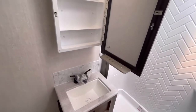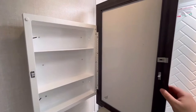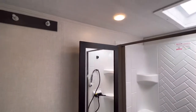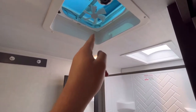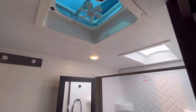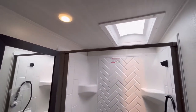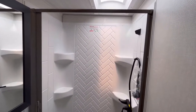Now up here you're going to have your medicine cabinet with toothbrush holders in the back of the mirror. So I really do like that. You've got your powered vent fan up here as well as a skylight. You could always put a max air vent fan in there if you did want to, one of the bigger fans. 30 by 36 inch shower, great skylight placement there, right over where you're going to be, you know, underneath the shower head.